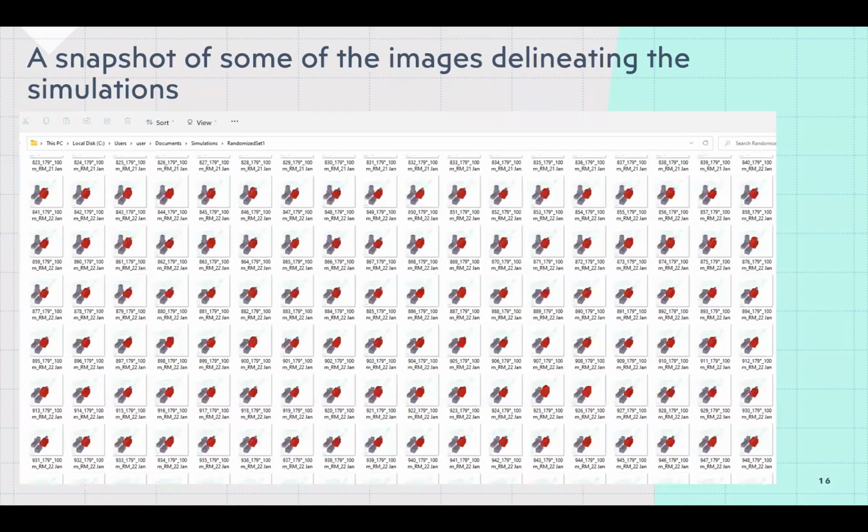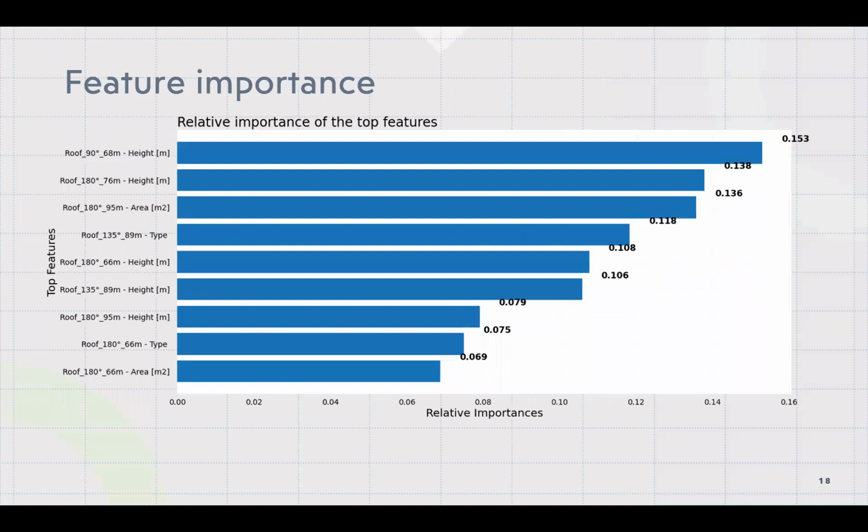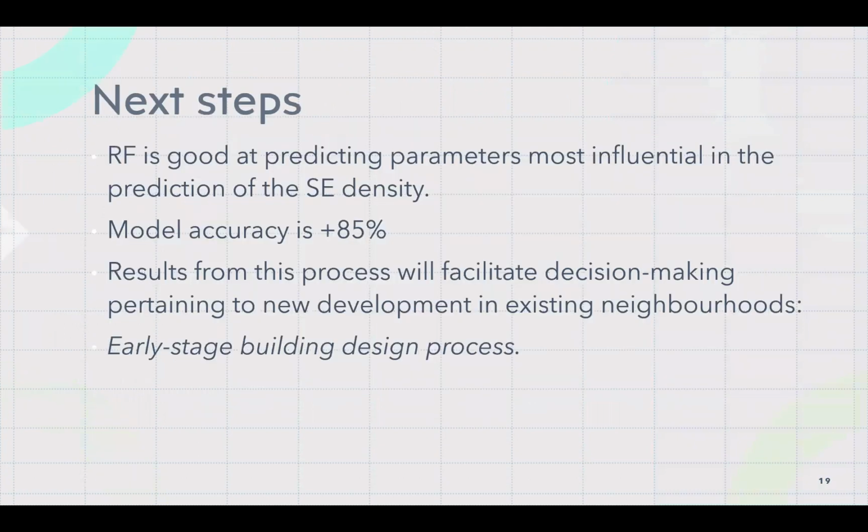So this is just a snapshot of some of the simulations that has already been carried out. And as of now, initial training and testing is producing a great result. So we have an accuracy of 85.92%, but we want to increase that to 90%. We are getting some influence of urban morphological features in the model performance as well. So this is a great sign that it's working.